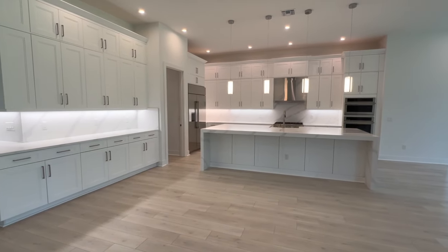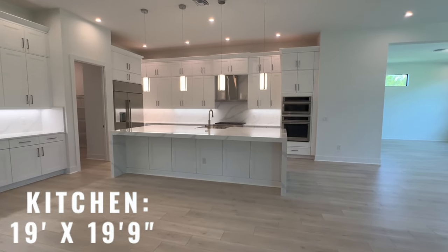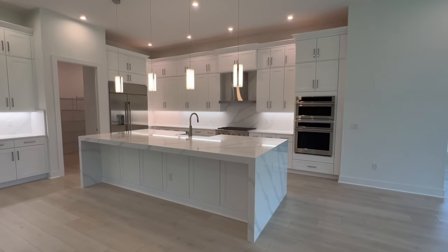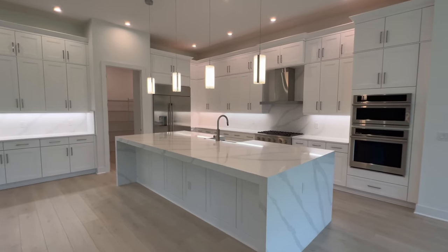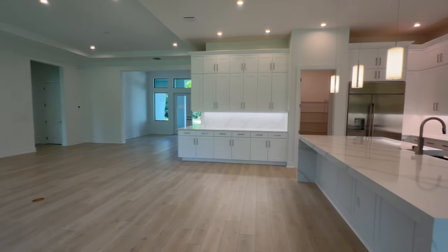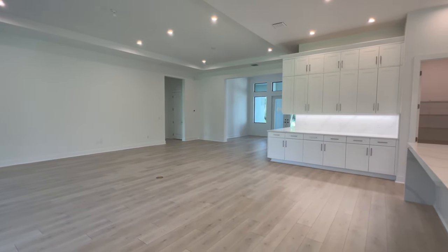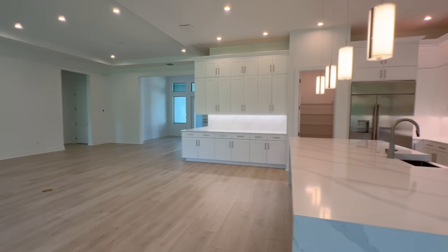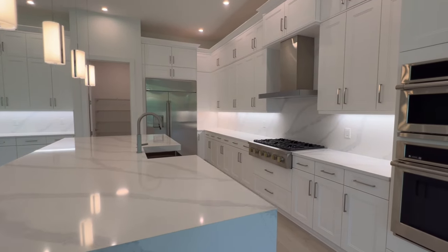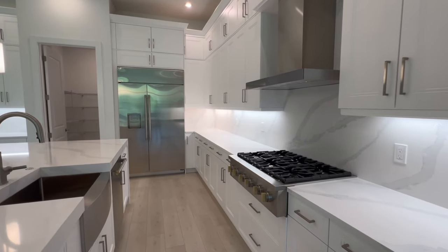The great room has been equipped with a wraparound wet bar that naturally leads out into the kitchen and showcases the second tier stacked cabinetry, quartz countertops that are carried up as the backsplash with that marble-like veining, and white soft-closed recessed cabinets and drawers. The gourmet kitchen has been upgraded even further with a built-in gas range, a wall oven and microwave, Monogram appliances, a waterfall island with an apron sink, and plenty of overhead pendant and under-cabinet lighting.